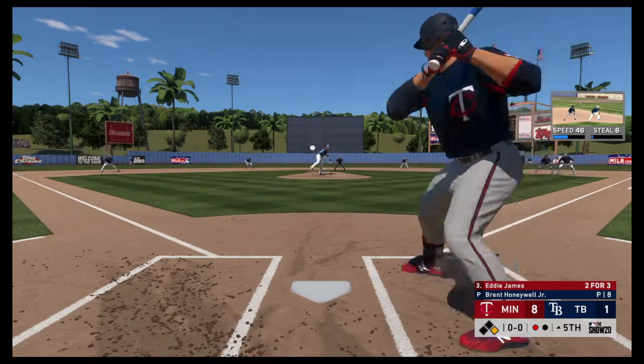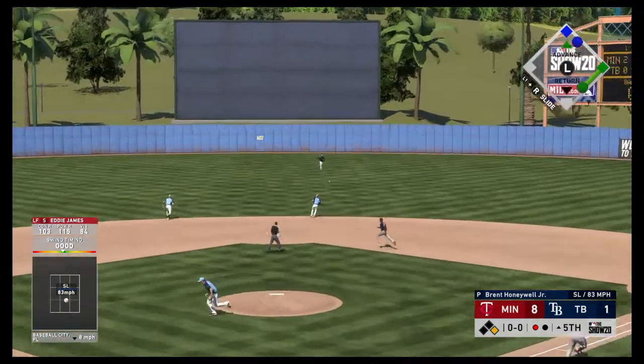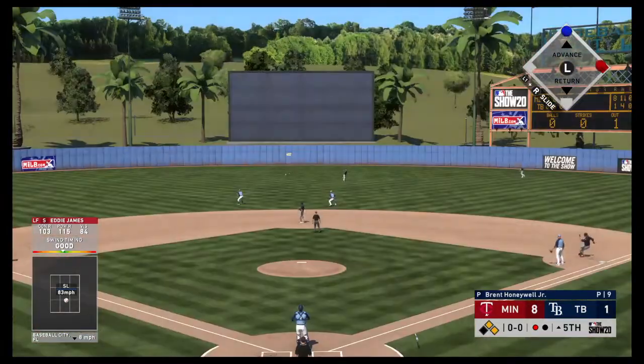First offering on its way. Drilled right back up the middle. That gets through for a base hit. He's now 3 for 4 in this one.